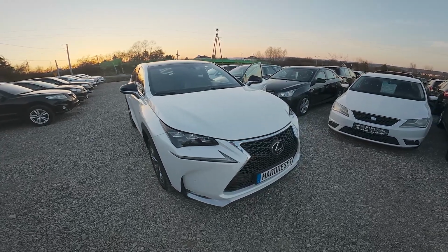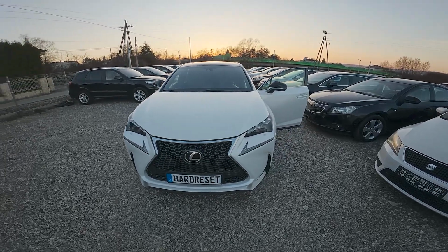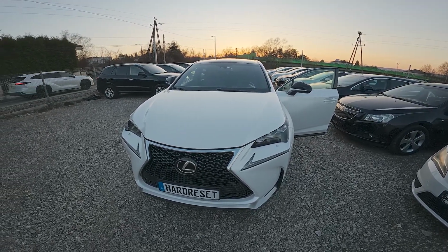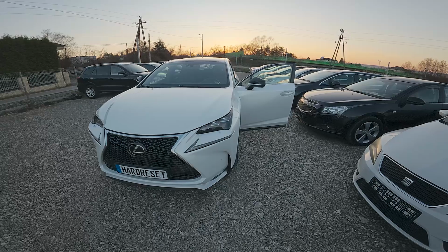Next, we've got dashboard and interior rattles. Some owners complain about rattling noises from the dashboard and doors over time. Adding rubber padding or felt tape in problem areas can help. Dealerships may fix severe cases under warranty.